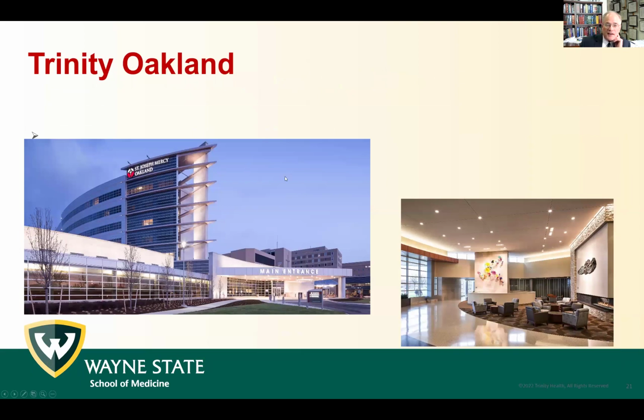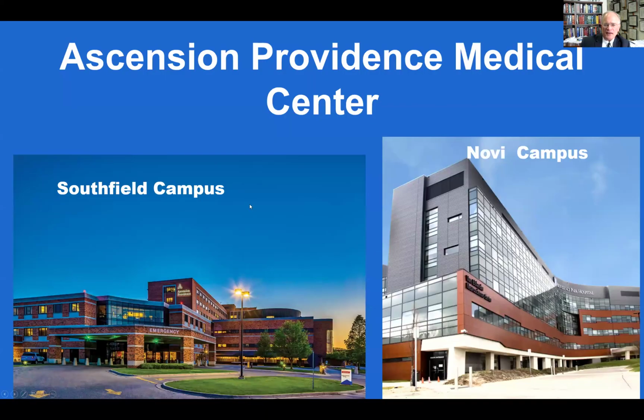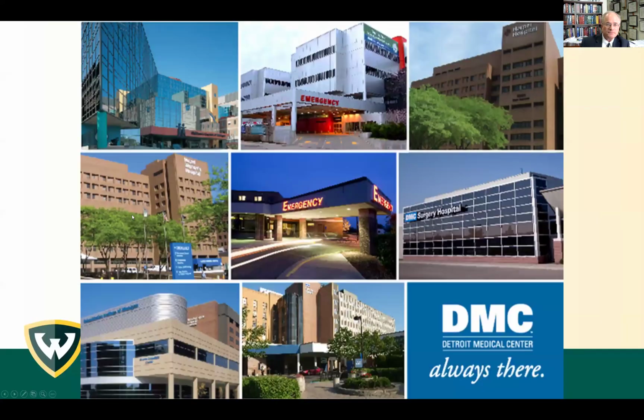We have a shared campus with Trinity Hospital's system. One site is in Pontiac, which used to be called St. Joe's and now is called Trinity Oakland. And the students will do several months here and then several months at the St. Mary's Hospital, which is in Livonia. And they're both in the same system. And then our newest addition this year is Ascension Providence Medical Center, and there's 2 sites there, one in Southfield and one almost brand spanking new hospital in Novi.